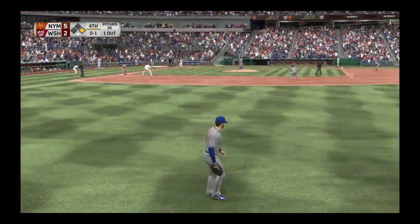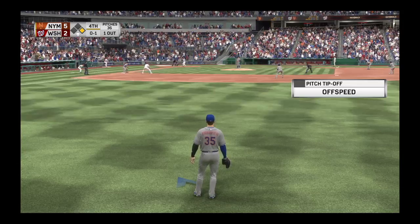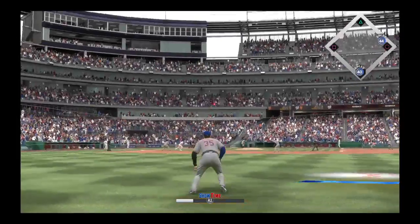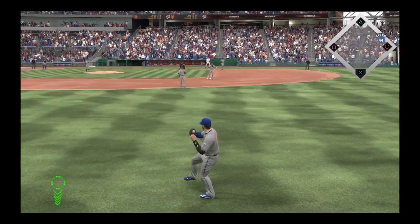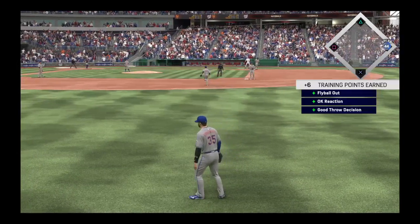The catcher, Derek Norris, is in. He's 0 for 1 thus far. Derek Norris comes set with the 0-1. Hit the other way out toward right field. Vaughn is under it. 2 down. Cut it, hold on to it.